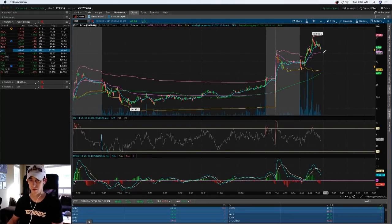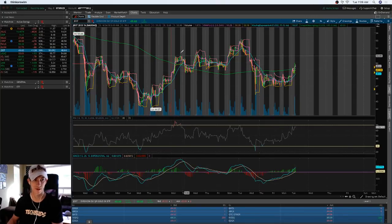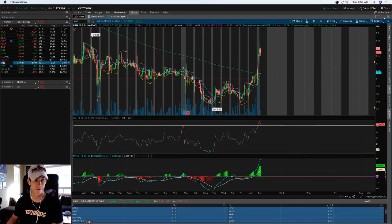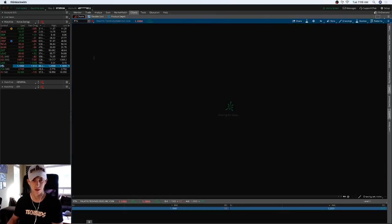JDST trying to maybe bounce at around the middle VWAP. Let's look at this on the 20-day chart. Definitely showing signs of why it might get rejected at that price point. UAN with a nice little push up. I set my alerts. I think you'd be better off around the 310, 305 price point.